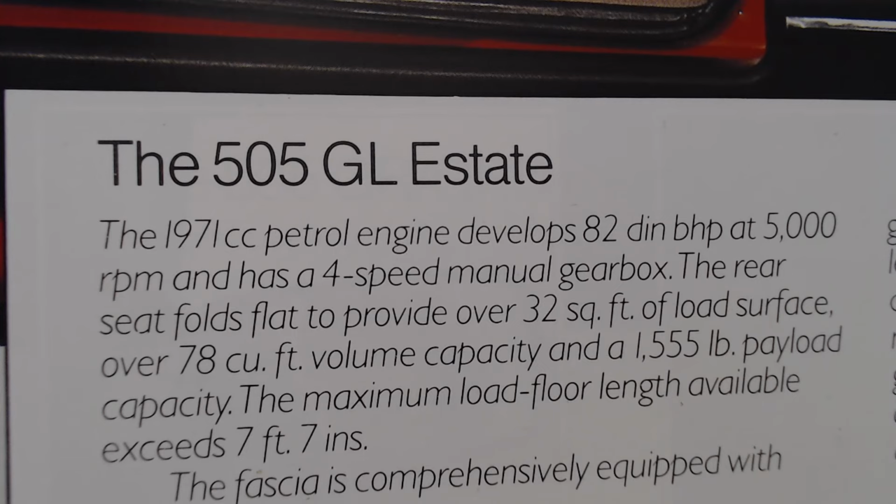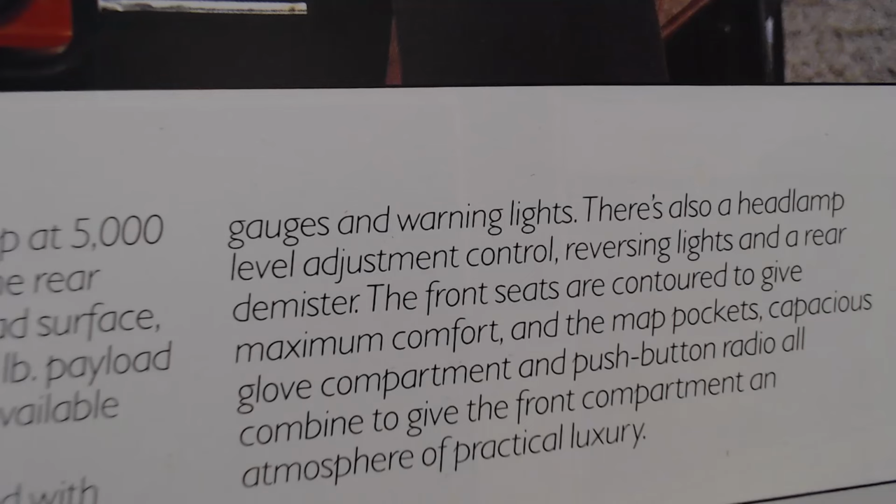The fascia is comprehensively equipped with gauges and warning lights. There's also headlamp level adjustment control, reversing lights and a rear demister. The front seats are contoured to give maximum comfort, and the mat pockets, capacious glove compartments and push button radio all combine to give the front compartment an atmosphere of practical luxury. And you can see straight away it's not really told you about any sort of equipment because it really didn't have very much at all.